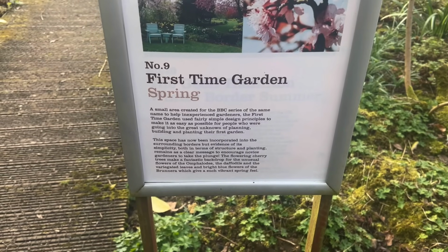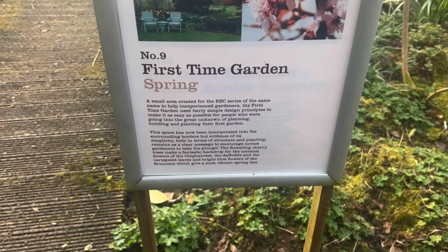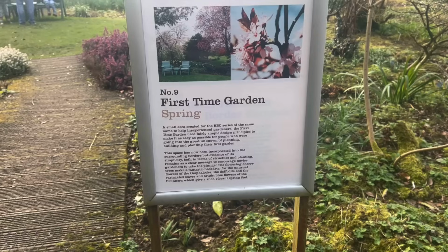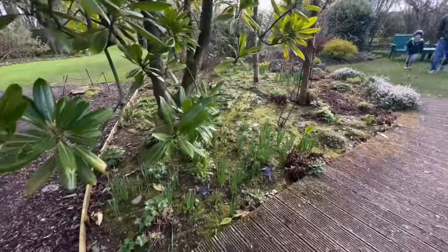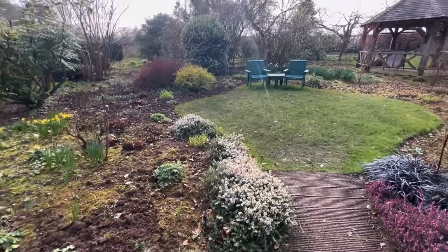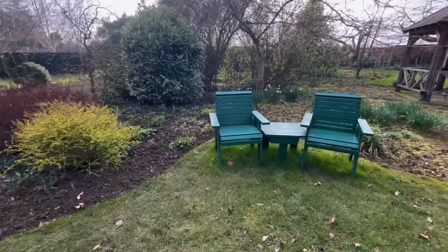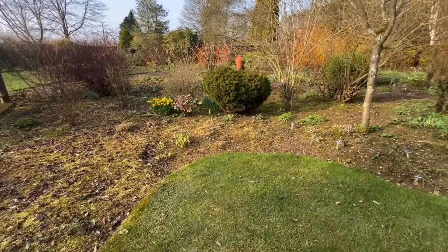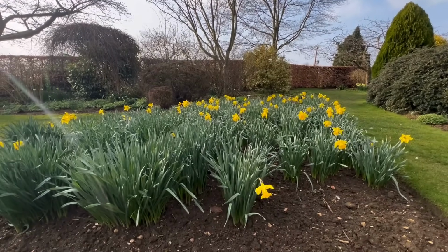Garden number 9 is the First Time Garden, a garden aimed at anyone who is starting a garden for the first time, built on simple design principles and simple planting. Taking a moment here to admire these absolutely beautiful daffodils.